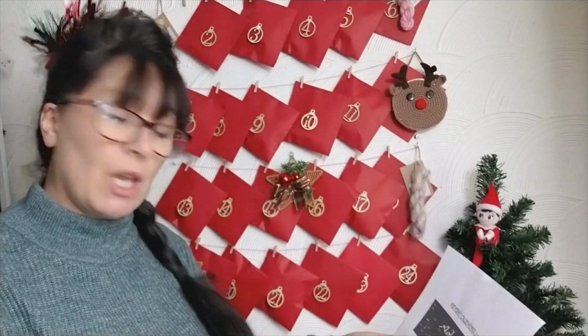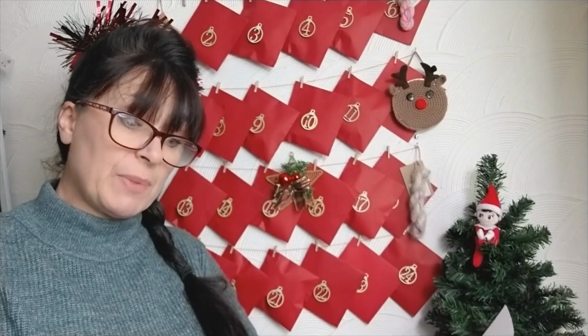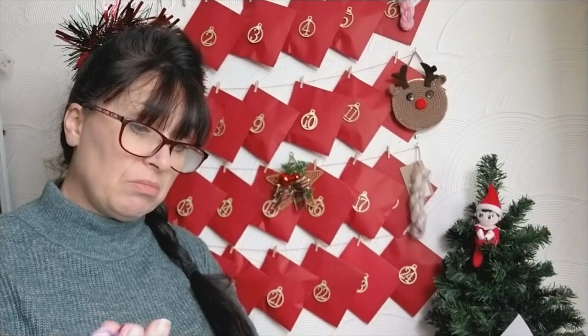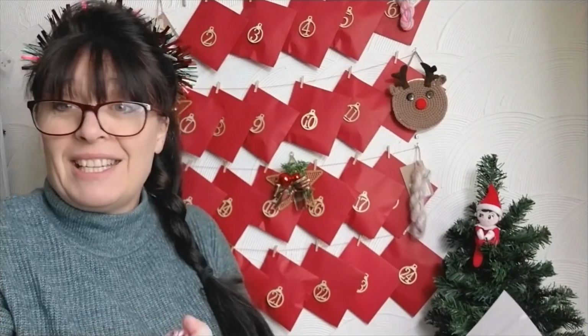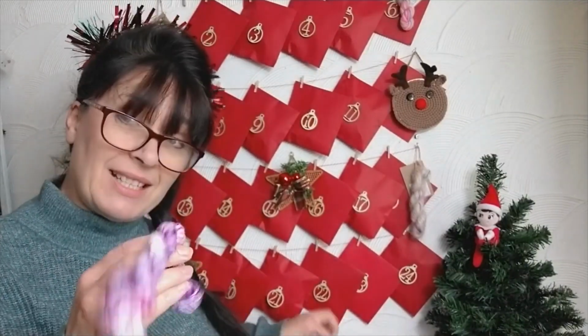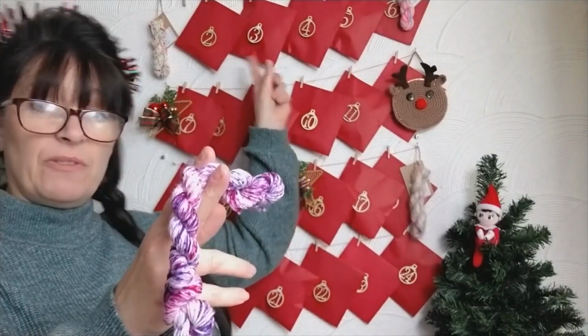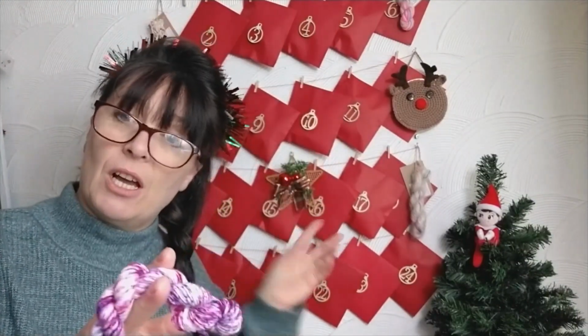It does. Right, so the yarn in here is 75% superwash merino and 25% nylon. So you know that's why it's soft. It is really, really nice. So I'm going to leave it at there. That's the start of our advent. Each day I know there's something different. Some of them don't have yarn in, only X amount have yarn in for the product.